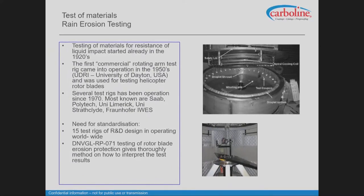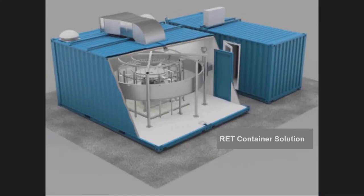Then the blade manufacturers were doing their own in-house testing, but they were not satisfied with the testing equipment, and a company in Denmark, R&D, was engaged to find a better, standardized method. So this is an example of a container solution, a rain erosion tester.